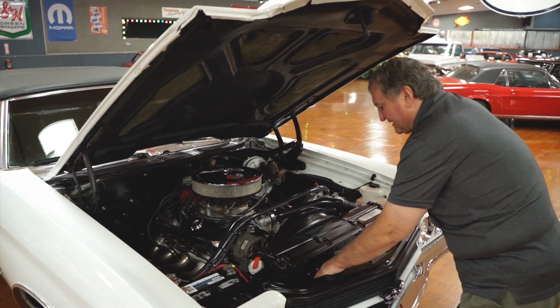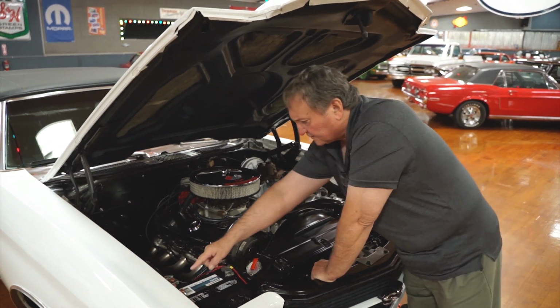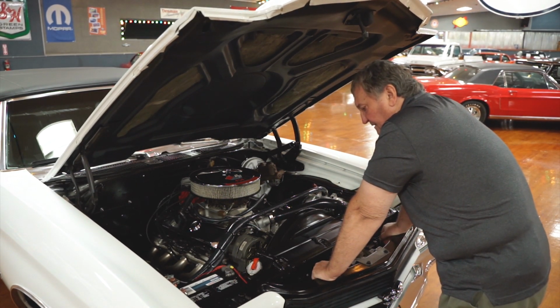New air conditioning condenser in front of the radiator. 2 horns on this guy. New battery with a shut off so that you can shut the juice off in this thing when you're not using it, whenever it's sitting in a garage for a period of time.